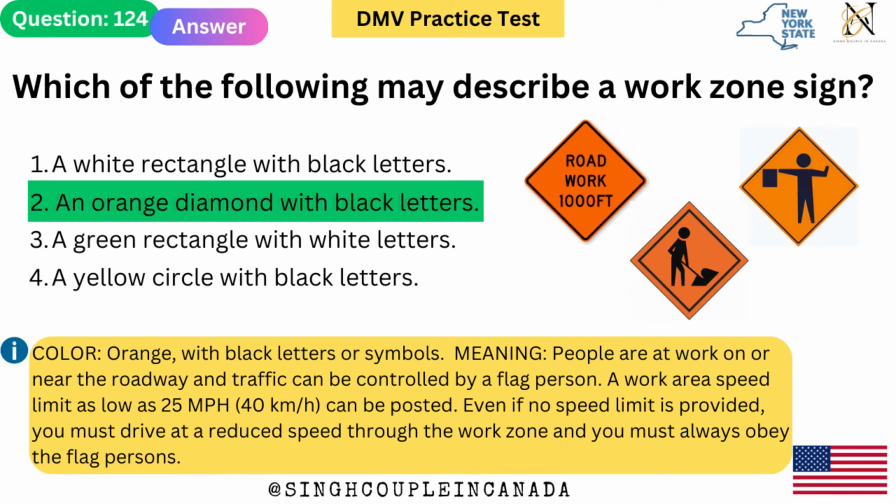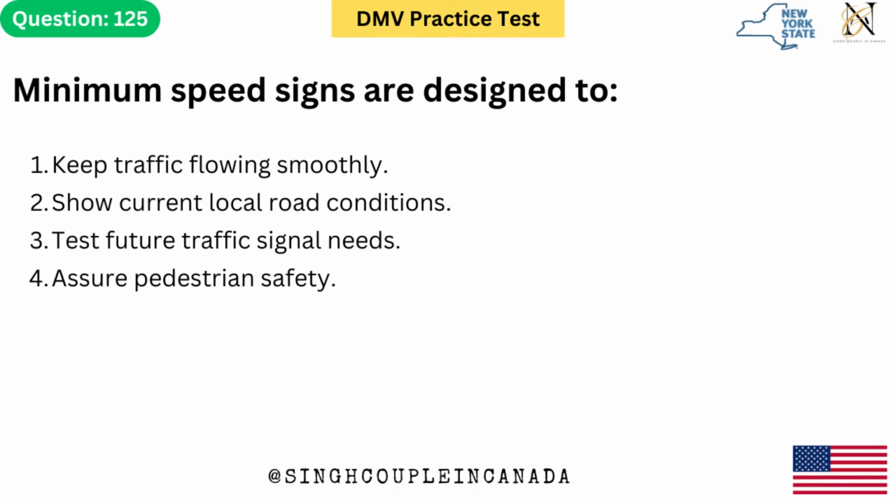The answer is 2. An orange diamond with black letters. Color, orange, with black letters or symbols. Meaning, people are at work on or near the roadway and traffic can be controlled by a flag person. A work area speed limit as low as 25 miles per hour, 40 kilometers per hour, can be posted. Even if no speed limit is provided, you must drive at a reduced speed through the work zone and you must always obey the flag persons.